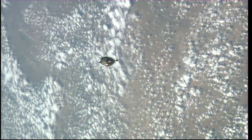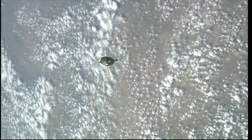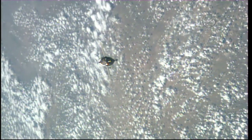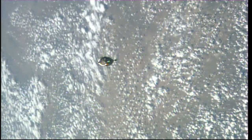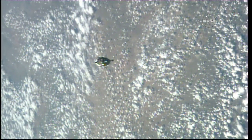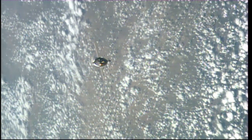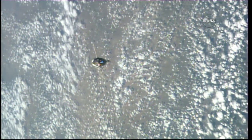its redocking. Again, this is an engineering test that was proposed and approved by the International Space Station Partnership to test this brand new signal converter and an upgrade to the telerobotically operated backup rendezvous system that will be applied to all future Progress resupply vehicles.